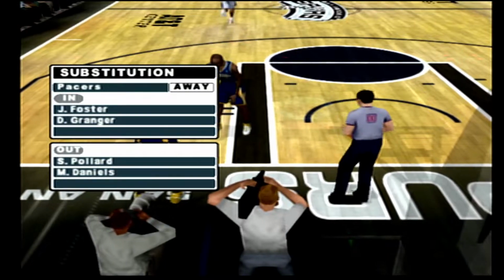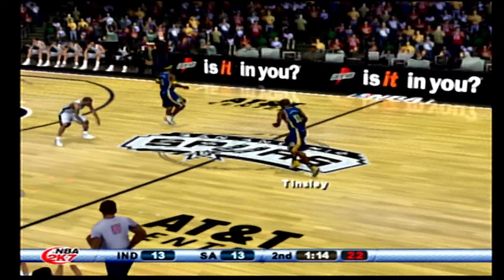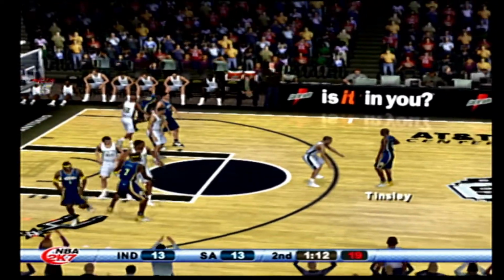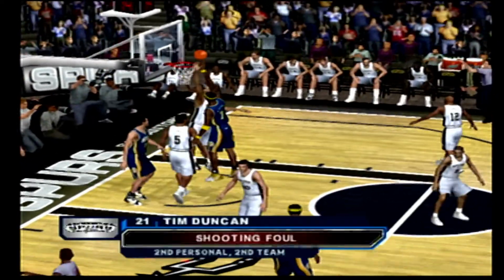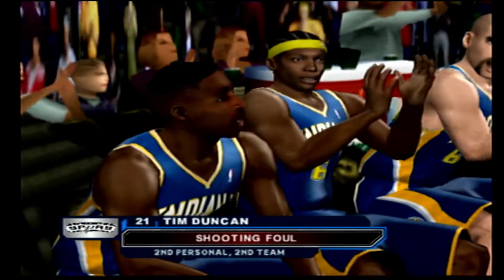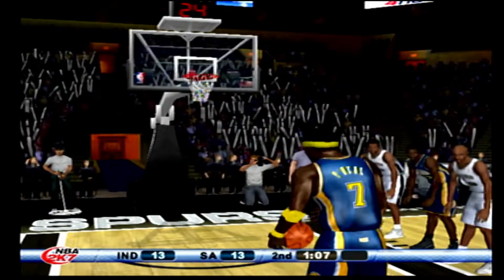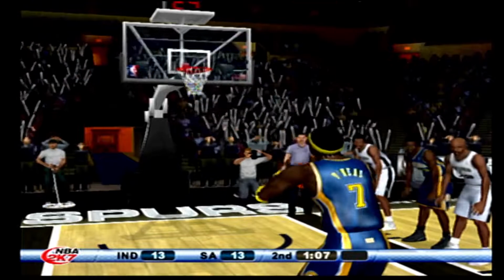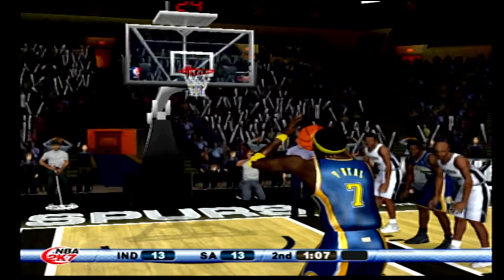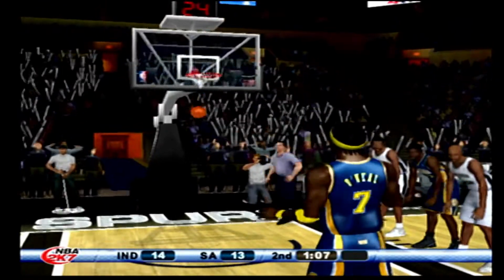Pollard will leave the floor. The score is tied at 13. To Jackson. Dumps it to the middle. Backs him down. O'Neal knocked on the way up, and he'll get two shots at the line. Shooting two. He gets the first of two.